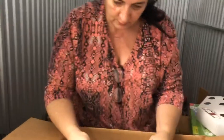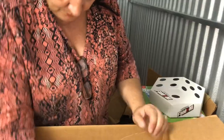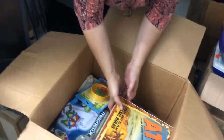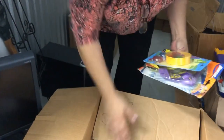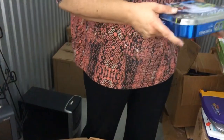Okay, let's see what else is in here. This is empty. This is a little car. Empty. A couple of baseballs. Okay, I can go. Oh my gosh, look at all these toys. Let's see, there's a lot of new stuff, which is great because I can bring all this stuff to the hospital. Some I'll bring to auction.